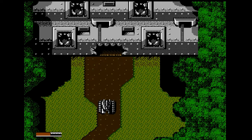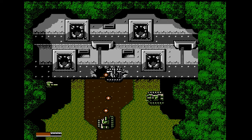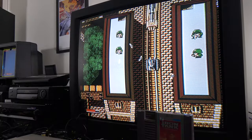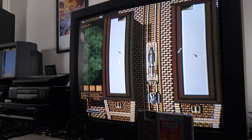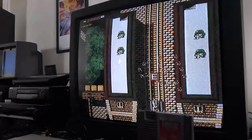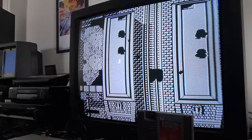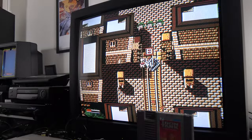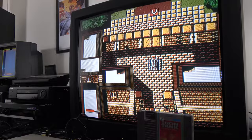Another thing, don't get yourself surrounded. You can't rotate your tank turret very quickly. You want the question mark power up for that scene, which eliminates all enemies. Get it! Yes! That time I was not destroyed. Because I used skill. And by skill, I mean I just ran over people.